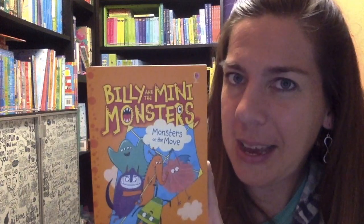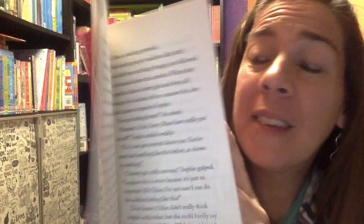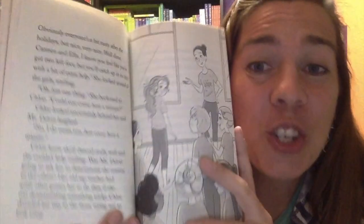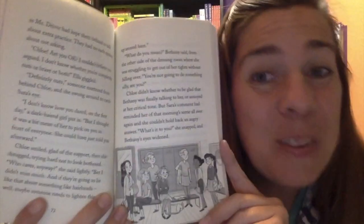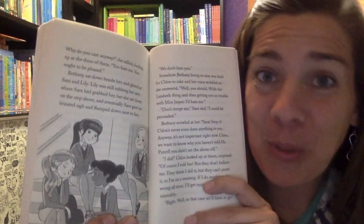If you have kids that love music, theater, and dance, they are going to adore the Shine series. This is a great upper-level reader that follows 4 amazingly talented girls as they attend Shine School for the Performing Arts. Not only is the curriculum hard and the auditions scary, but at the end of the day, friendship is really what sees you through.